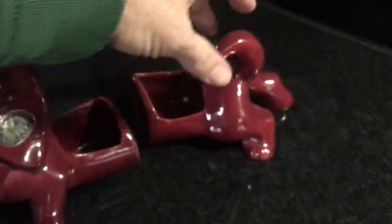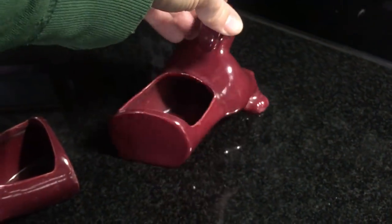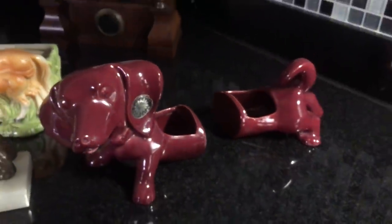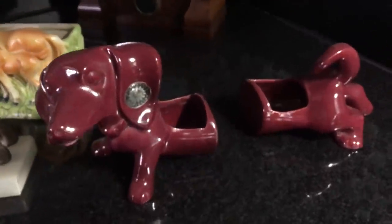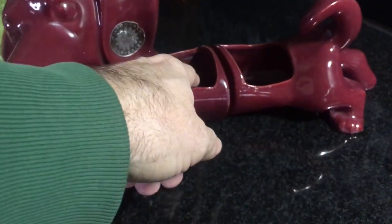Now, his rear end is in excellent condition, with no chips or cracks. The front end of him has a slight issue, but not a big deal. I mean, this is not a piece of Newcomb College pottery, so the damage that's on him probably doesn't affect his value that much, but it's there, and I'll show you. A piece was broken and repaired.